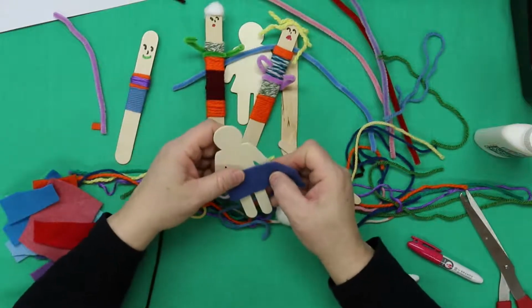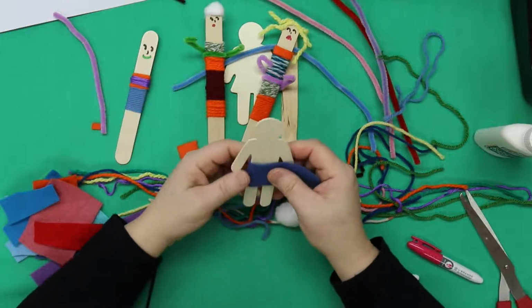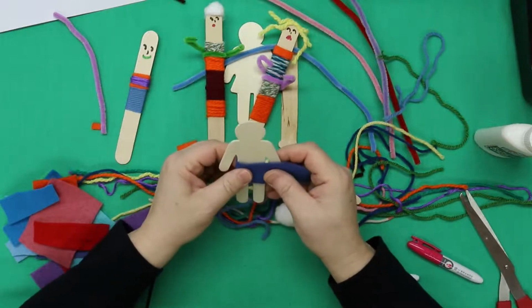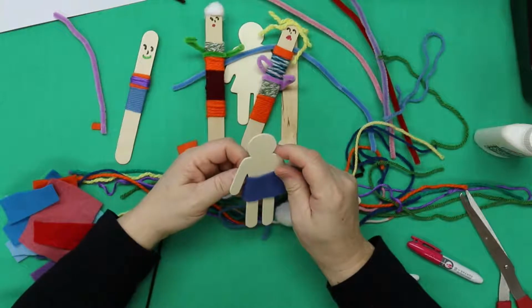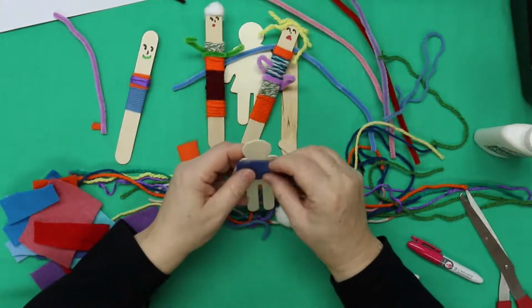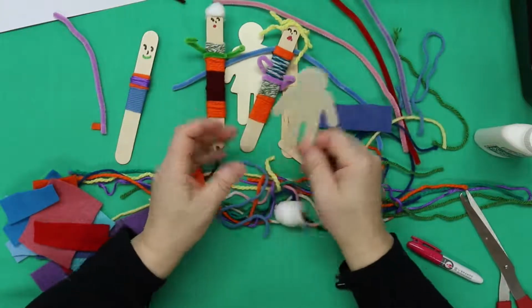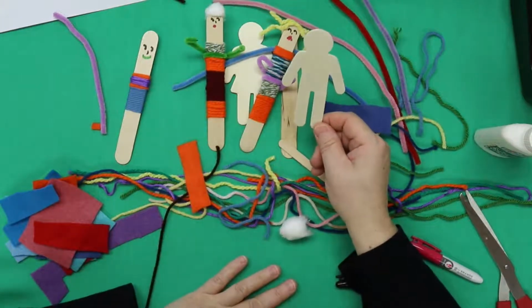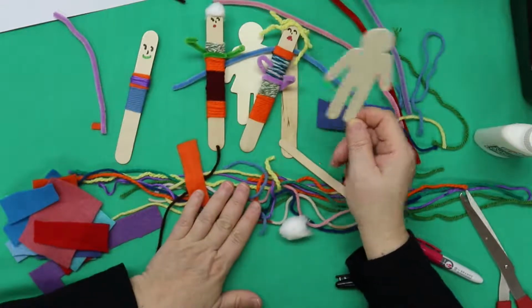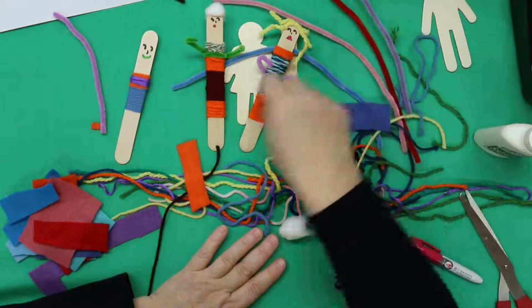So we could do, I don't know what we're going to do. We could do something like this for a shirt, or we could do it across like this. You know what? I'm going to let you decide what you want to do with this little figure. You can use the wool, you can use the felt, and I'm sure whatever you do will be just wonderful.